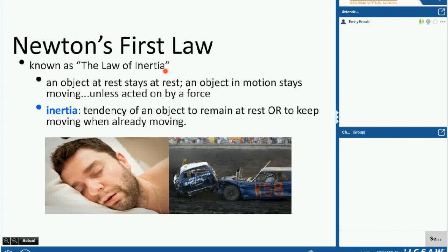That's why, when you do your Newton's second law lab, and you see the guy pushing the file cabinet at the beginning, it takes him a little while to kind of get the file cabinet moving, but once he gets moving, he starts going faster and faster, right? Because that's inertia. So basically, an object at rest will stay at rest, or an object in motion will stay moving, unless it's acted on by a force. Okay, so some sort of force has got to cause you to stop, or some sort of force has got to cause you to get moving again.